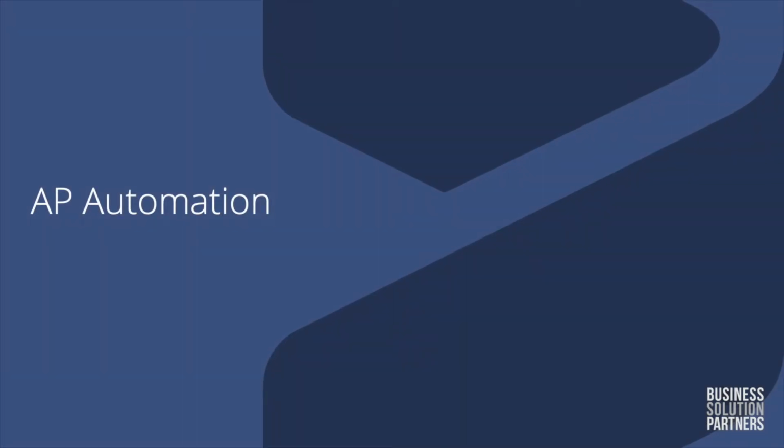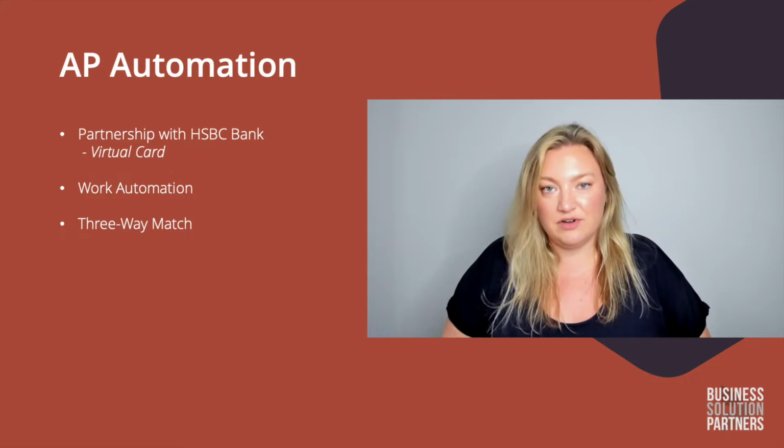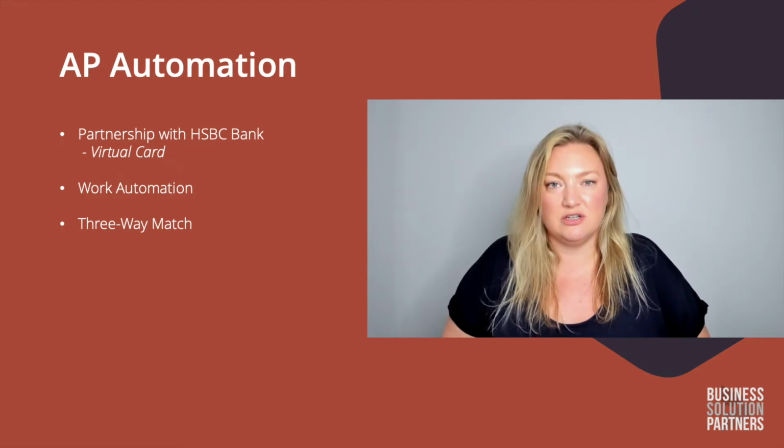Now, if you already use a company like AvidXchange or Tipalti or Mineral Tree, your needs are probably more robust than what NetSuite might offer here in this new update, but I do recommend that you look into it anyway. And if you aren't using any of those AP automation softwares, you definitely want to look into this. They have made a lot of really exciting improvements. I'm going to just touch on 2 or 3 today.